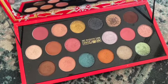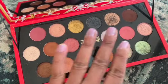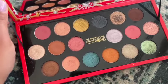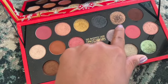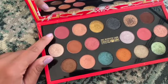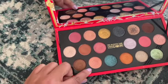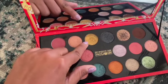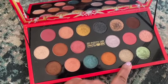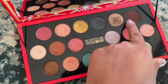and quite a bit of variety of shades. For the most part, you get some neutrals, some mattes, some shimmers, some metallics. This one is a duochrome. One of my favorite shades from Pat McGrath, this one, I'll show you in a minute. It's really cool. In this case, you have matte, shimmer, shimmer, matte, shimmer, shimmer, shimmer, shimmer, metallic, metallic, metallic, no, shimmer, shimmer, shimmer, very shimmery, sparkly, maybe metallic, metallic, and matte.